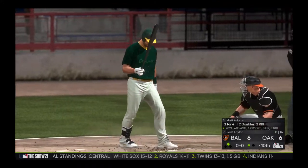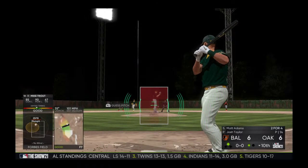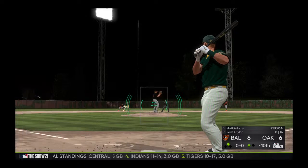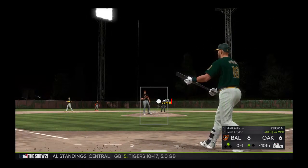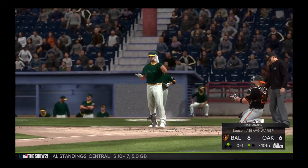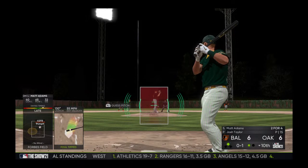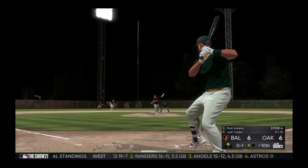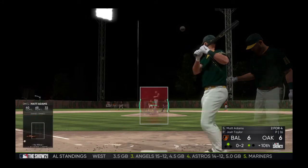Now to bat, Matt Adams. And he's got a chance to bring in the winning run. The question is whether they'll even pitch to him. Here's the first pitch. Looking at his lifetime numbers, Adams carries a batting line a little over the .260 mark. Tries to drop one down here, but he misses. Strike 2.